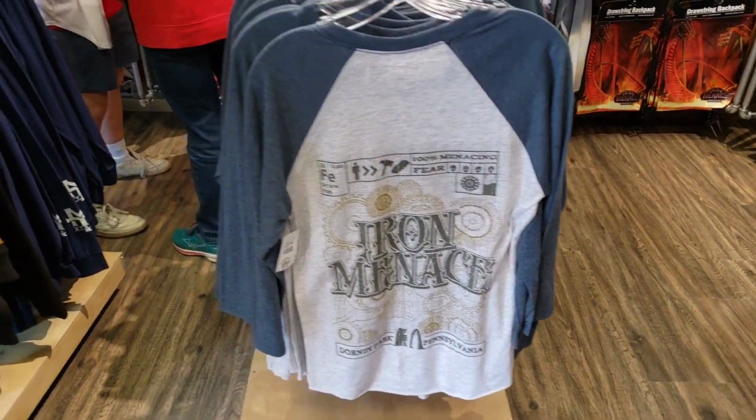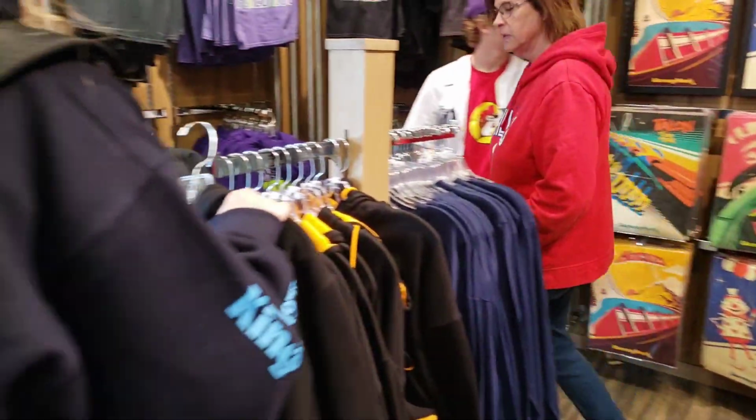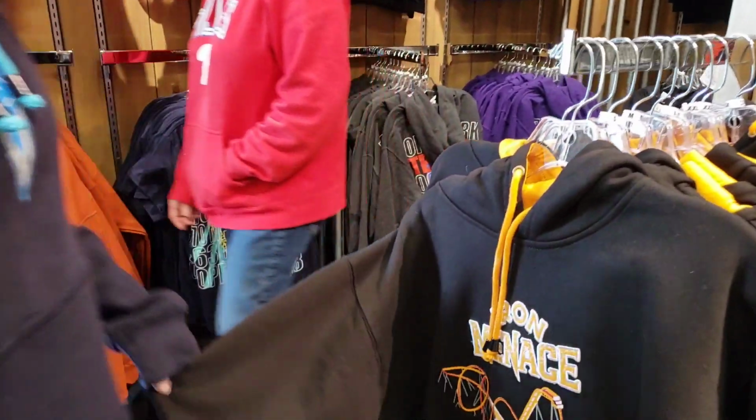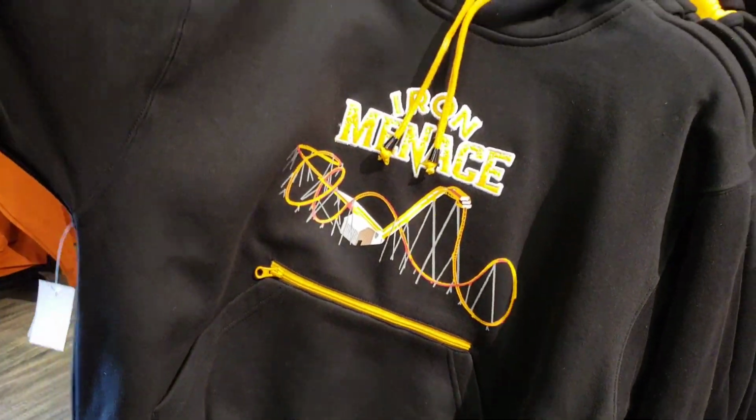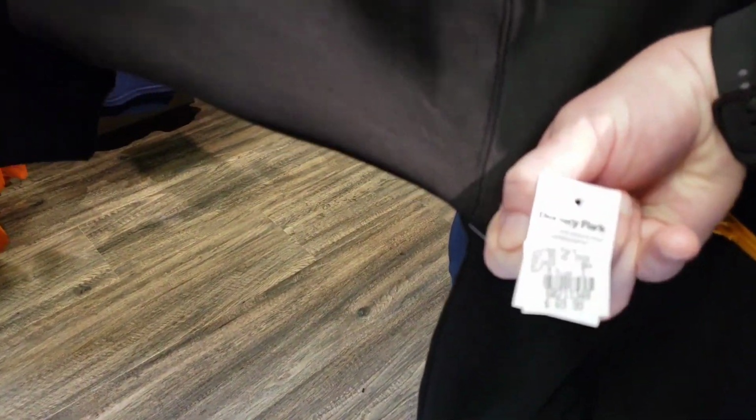Long sleeve Iron Menace shirt as well as an Iron Menace hoodie that Jen's holding right now. It's got a zipper pocket in the front, which is a nice touch. More hoodies need that. The hoodie is $69.99, which isn't bad for a hoodie.